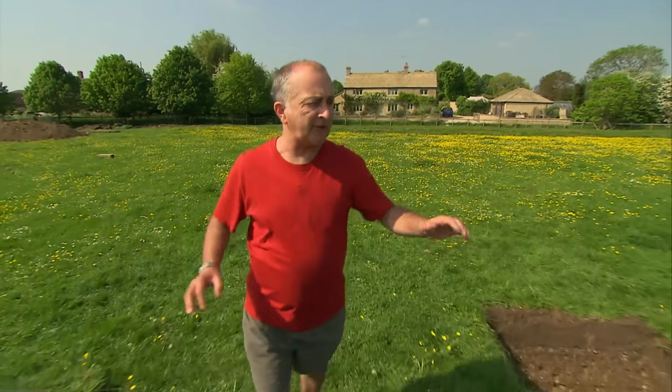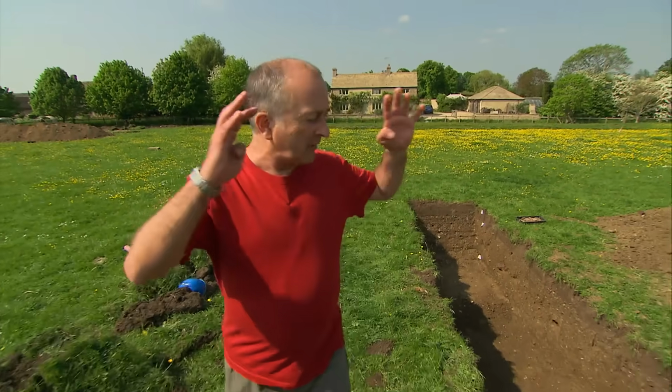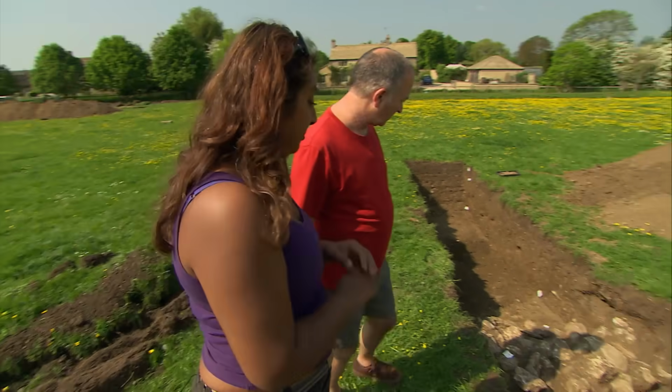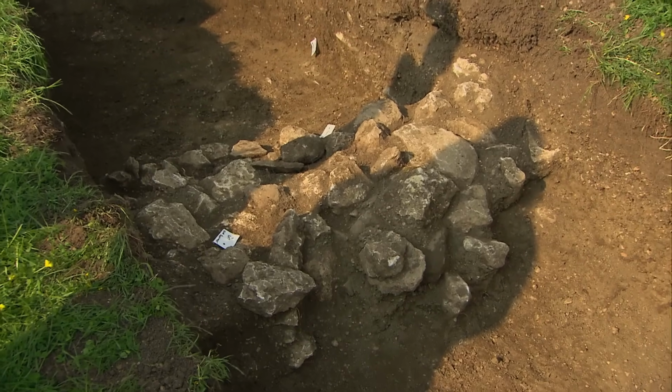We put a trench in over here to see if Stuart's theory was right, and that this big earthwork was actually some kind of defensive structure thrown up by the Roundheads in the English Civil War. How have we got on, Raksha? Well, this trench is everything we've hoped for. Here we have a stone revetment. It's a complete bodge job. They've just thrown it up in about 3 days. What is a revetment? What's this for?